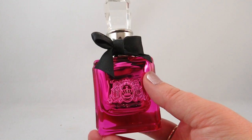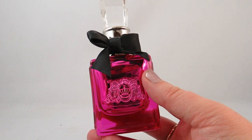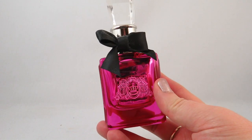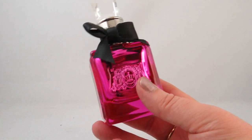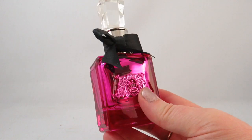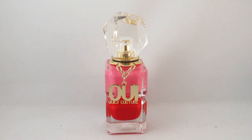Moderate longevity, moderate projection. Definitely a bit of a darker scent, I find, and it's not that same sweet, girly scent like some of the other ones. I like this scent, but it's just not a love for me. There's nothing wrong with the notes. I like caramel, I like vanilla, I love berries and mandarin orange. There's just something about this fragrance that didn't wow me as much as some of the other ones in the collection.